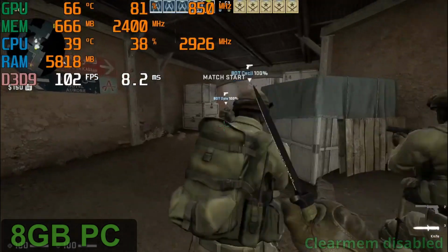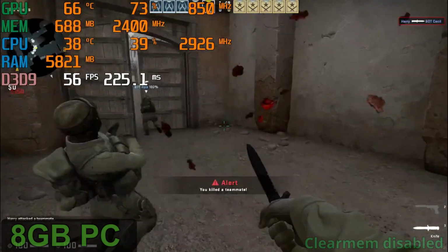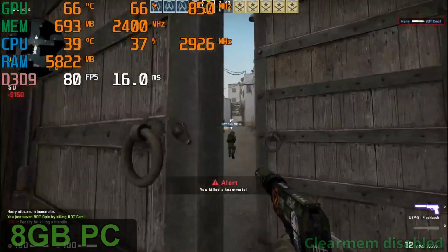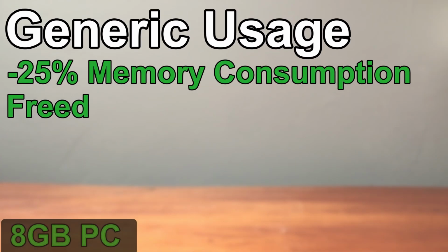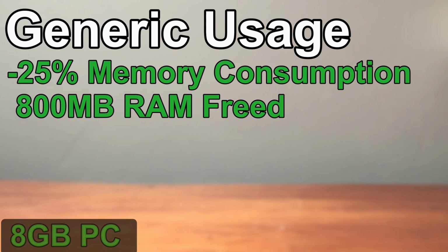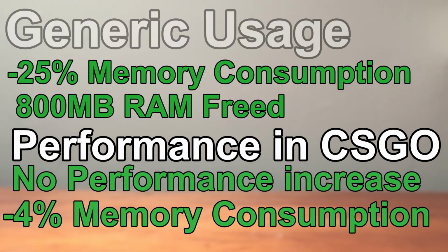Without Clearmem, CSGO ran at around the same frame rate, with the only difference being that the RAM usage had gone down very slightly. So, with this PC, Clearmem reduced memory usage by 25% during general usage, caused no increase in performance in CSGO, while only reducing the memory usage of CSGO by 4%.